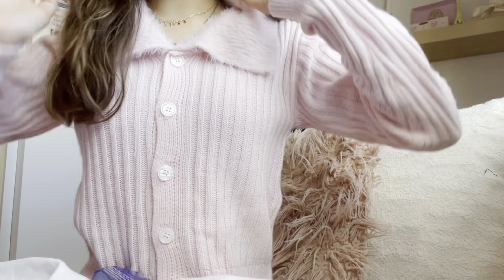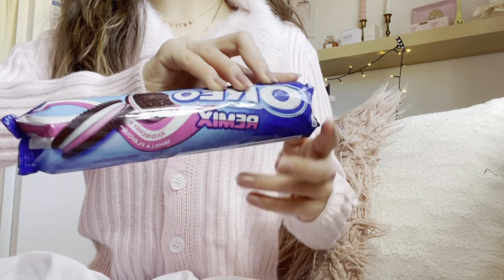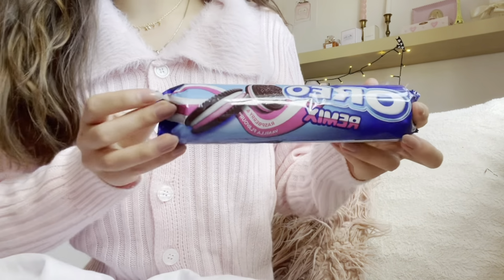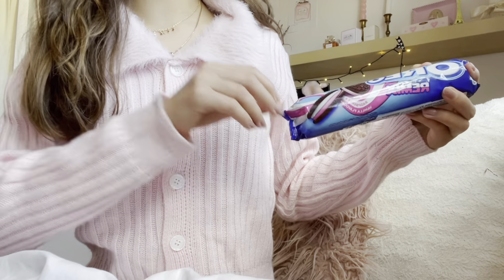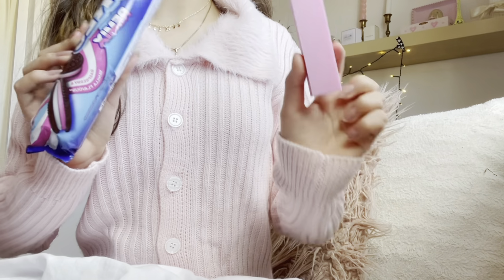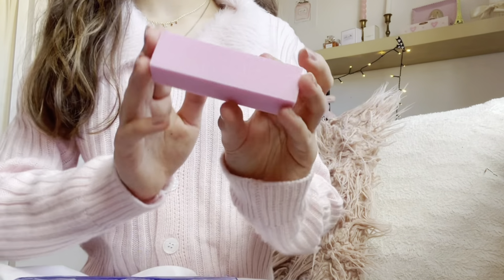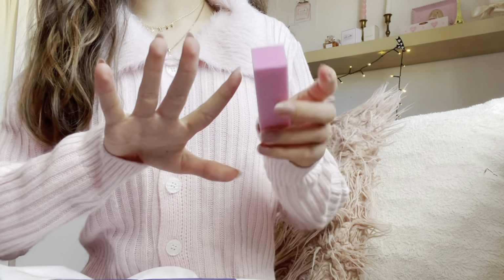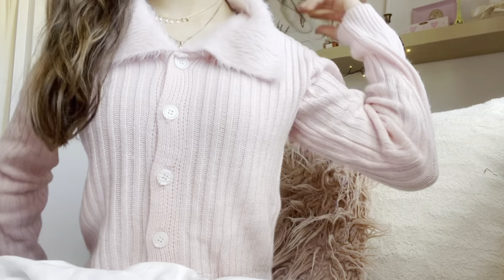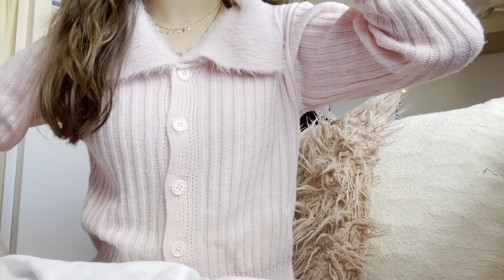Okay, so from one of my friends, she basically got me these Oreos, but they're not just any Oreos, they're pink Oreos. Which is, I think, super funny, but also such a cute idea. And I also got this nail buffer because I really like to do my nails, and my friend does as well. So she has a bunch of nail stuff, so she gave me this really nice pink nail buffer to use before you put your gel polish. And she also gave me some other small pink goodies, but I can't find them right now.